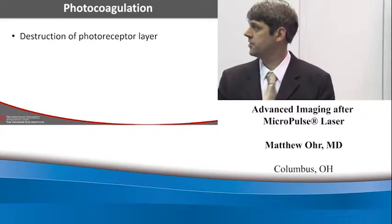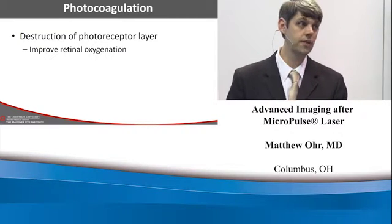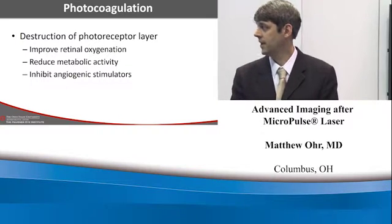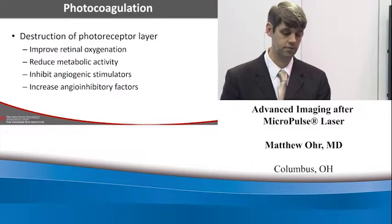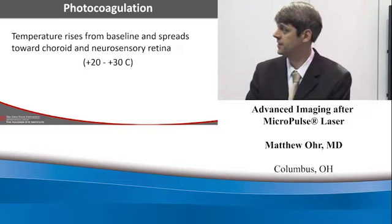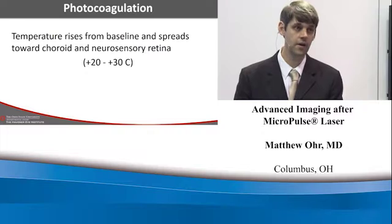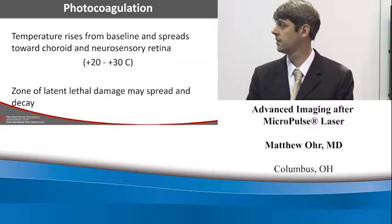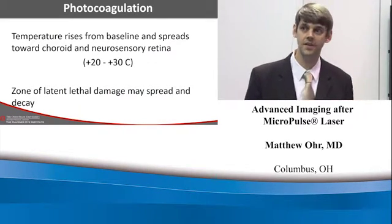Well, with photocoagulation, the goal is destruction of the photoreceptor layer, and the idea is that by doing this, you would improve retinal oxygenation, reduce metabolic activity, inhibit angiogenic stimulators, and increase anti-angiogenic factors. When you treat with photocoagulation, classically, the temperature rises from baseline and spreads toward the choroid and neurosensory retina, with temperatures that can reach +20 to +30 degrees Celsius. There's a zone of latent lethal damage that's created which may spread and decay.